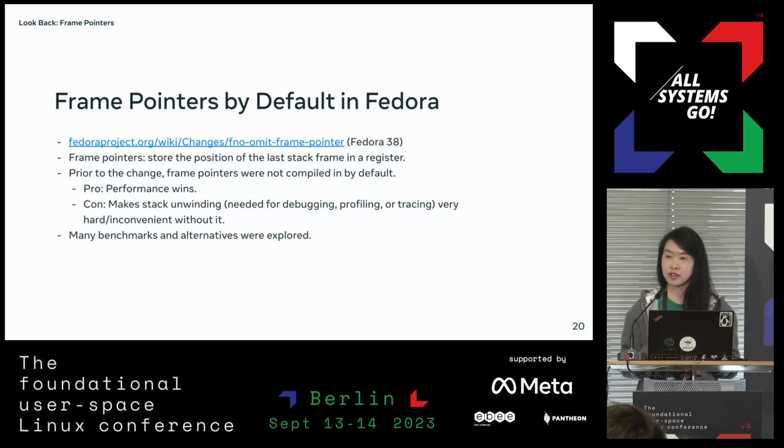For the most part, frame pointers are not compiled in by default. And you do this because you can net some performance optimizations by being able to use the register for something else. But it makes it really inconvenient for debugging, profiling, tracing if you don't have it. So in order to work with the community to get this change proposal accepted, there was a lot of benchmarking and alternative explorations into the space.